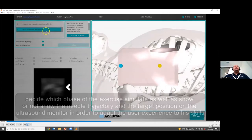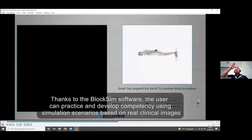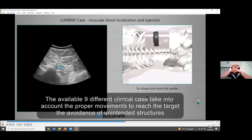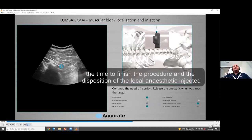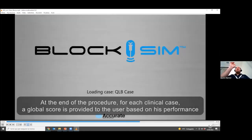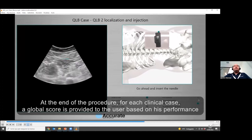From the instructor's point of view, you will have a view of what the student is actually doing. You have the possibility to switch on and off helps you can give to the student, like the trajectory of the needle or visualization highlight of the fascia. In this case, it's a lumbar case, and the user is trying to find the perfect position of the probe, aligning the needle, and then puncturing the point where you need to puncture and releasing the anesthetic. As you can see, we helped the student in this case to know where to puncture, showing on his screen a circle pointing to the reference, the final point of the injection.